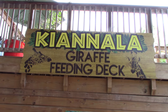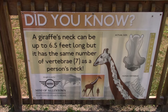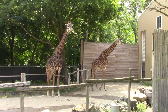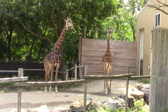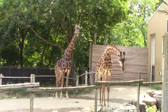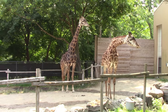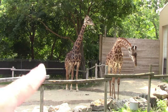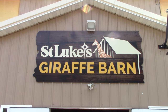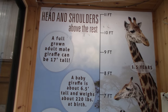We got the giraffe feeding deck. That's a big heart. Hey fellas, how you guys doing? So yes, these are both male. Very nice. See, Maasai giraffe, as they get older, they get a little bit darker. Got the giraffe barn. Full-grown adult male giraffe can be 17 feet tall. Wow.